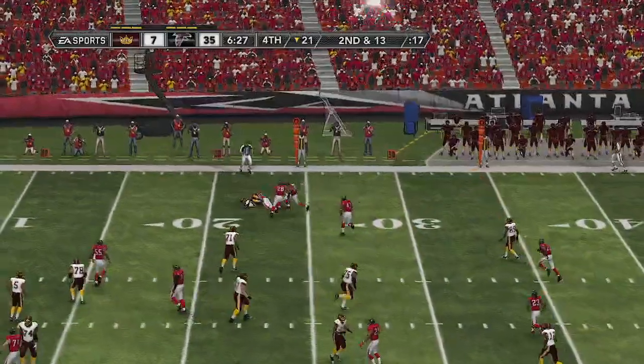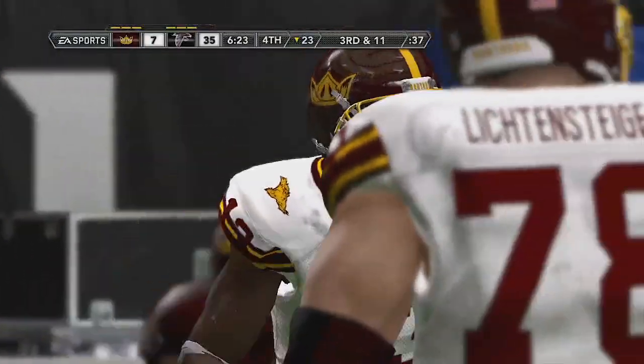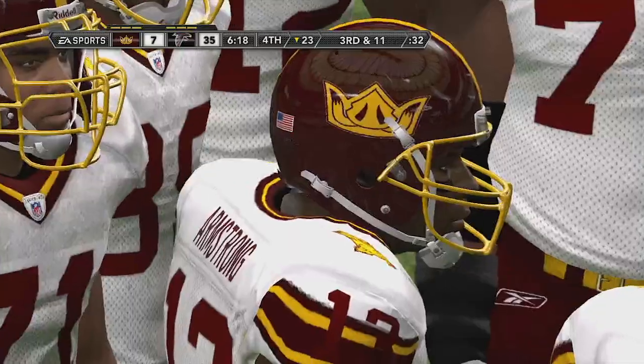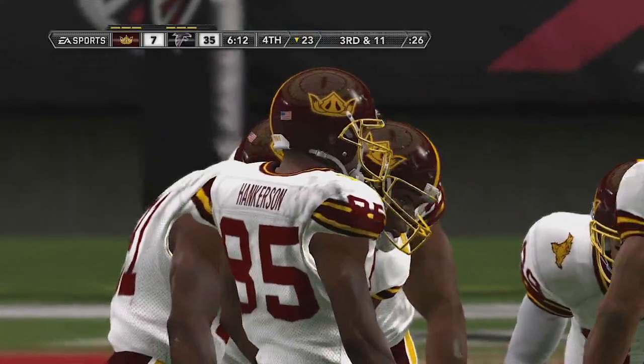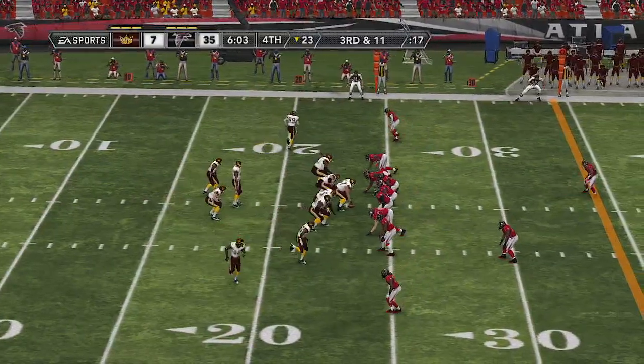Dumps it out left. He's dropped down at about the 23-yard line by Williams. And this is when it's tough to play offense. When it's third down and medium to long situation, generally you're going to face a blitz situation and your quarterback is now going to be under pressure and probably take a hit. Now third down and 11.